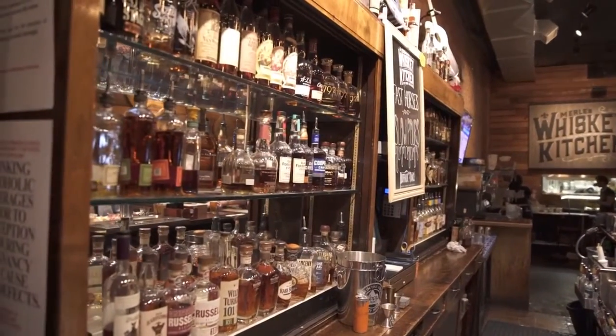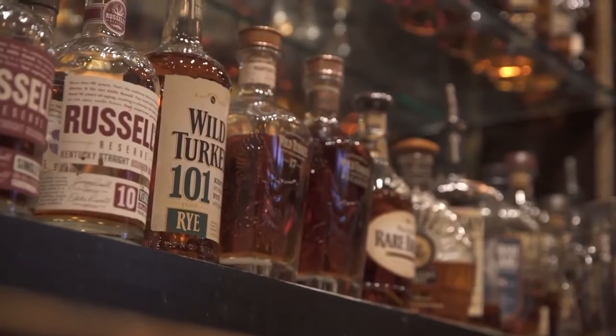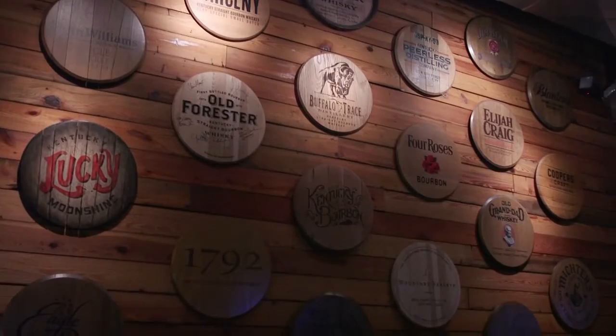We have over 120 Kentucky bourbons on the shelf, not just whiskey. Did you say 120? Over 120. And you know what all of those are? I could probably name them to you if you really wanted me to.